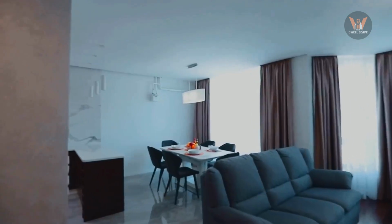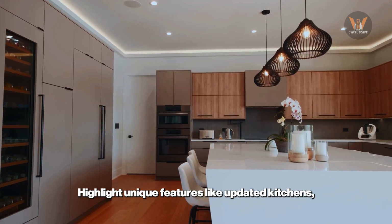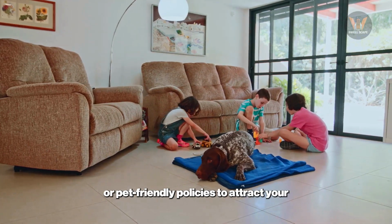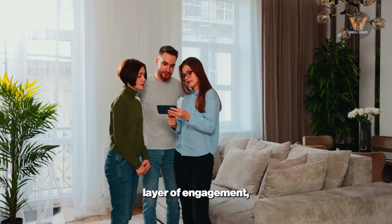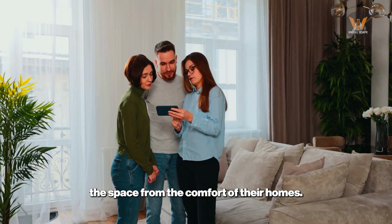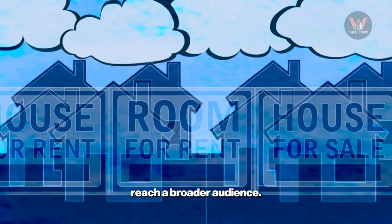High-quality photos and detailed descriptions make your listings stand out. Highlight unique features like updated kitchens, proximity to amenities, or pet-friendly policies to attract your ideal tenant. Virtual tours and videos add another layer of engagement, allowing prospective tenants to explore the space from the comfort of their homes.